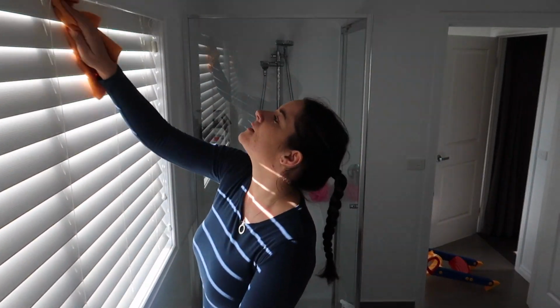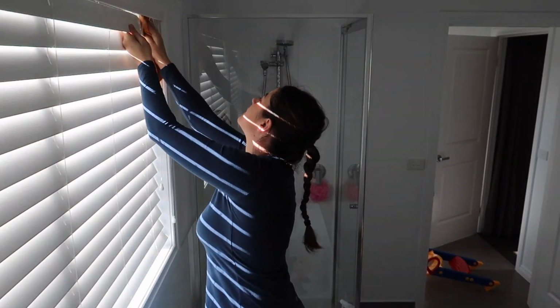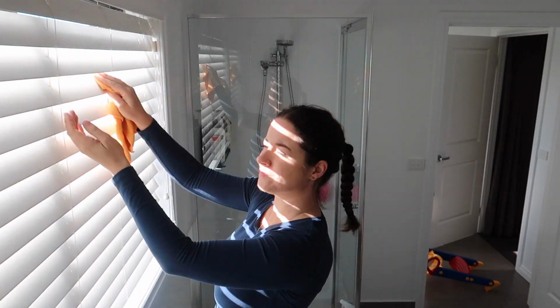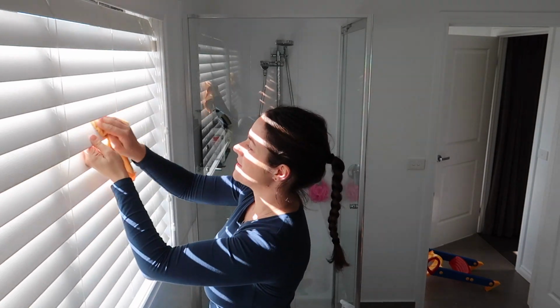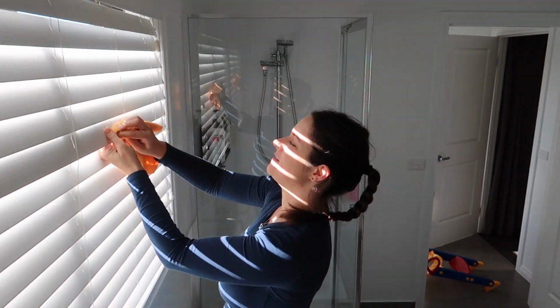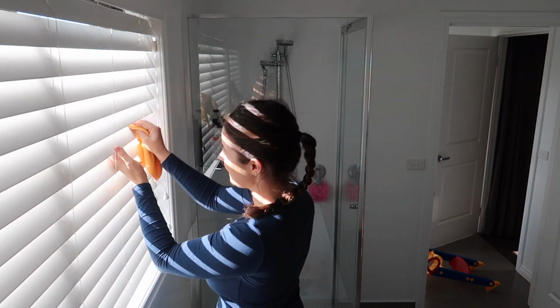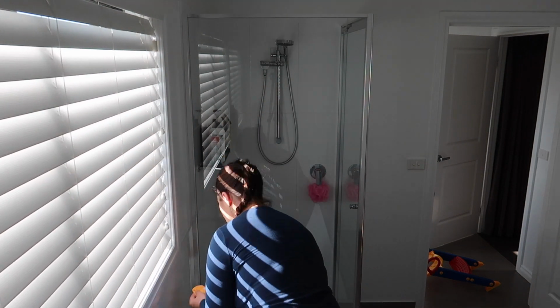And like I said, as well as getting ready for next week when we're moving, we have an open for inspection this Saturday. So I'm also trying to give the house a bit of a deep clean. Here I am starting off in the bathroom. Dave and I thought if we could clean a bit as we went, it'd make it easier for us for the Saturday open for inspection.